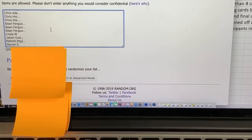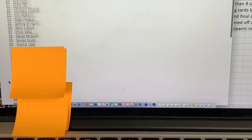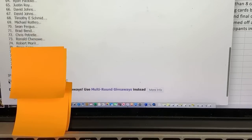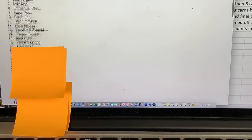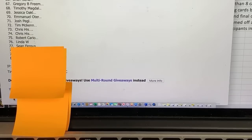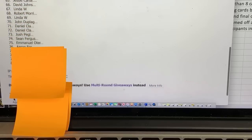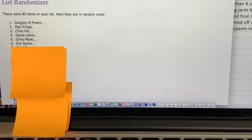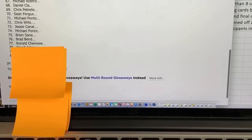The randomizer button is down here, and I have these Post-it notes on the screen just to cover up my IP address. So here we go. Randomizing 9 times. There's 1. Wow, this is going to be fun. Here's 2. 3. 4. 5.